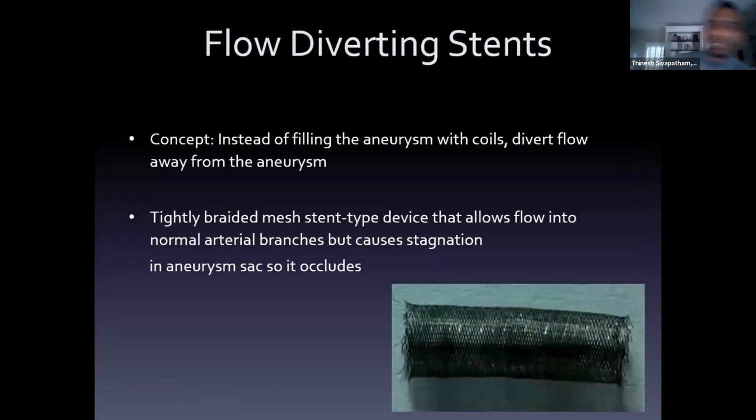There's a specialized kind of stent called a flow diverting stent. So the concept here is, instead of filling the aneurysm with coils, why not divert flow away from the aneurysm? So flow diverting stents are very tightly braided mesh stents that allow flow into the normal arteries, but it reduces the flow in and out of the aneurysm. It causes stagnation in the aneurysm, and the aneurysm starts to clot off.